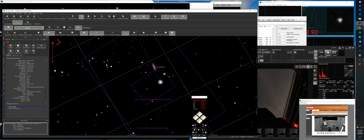Wait, does it give you a distance? I think it's only 800,000 light years away. That's the other thing, right? So what's the distance on that PGC that you had? Let me see here.